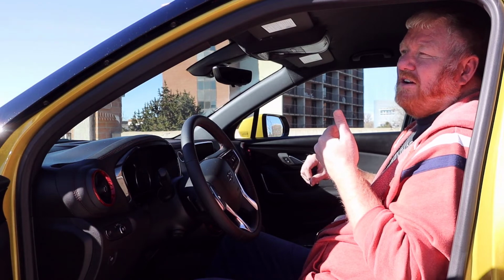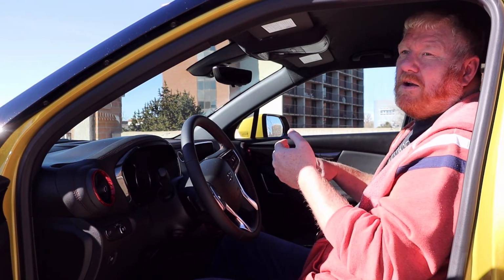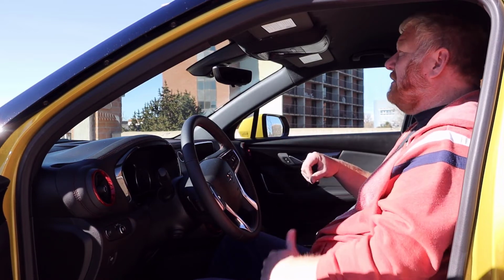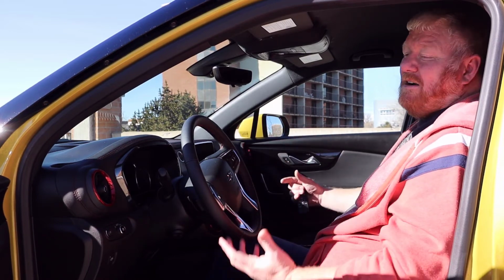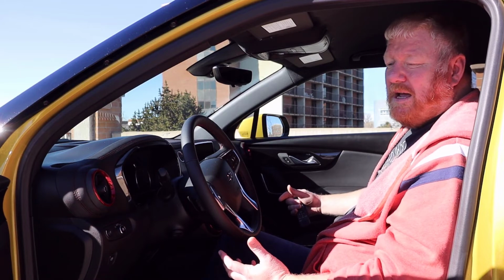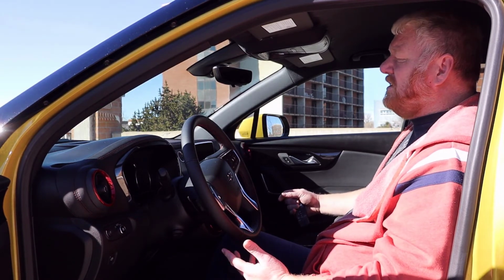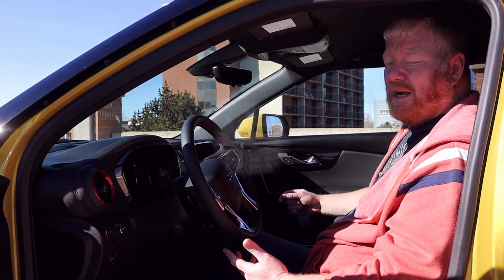So traffic, if they're bumper to bumper, they look very up on you. But otherwise, really easy to get used to if you use it. So nicely done. I really like the interior, especially for the price paid. Speaking of which, we should probably look at the Monroney. So let's pull that out and see what we got.